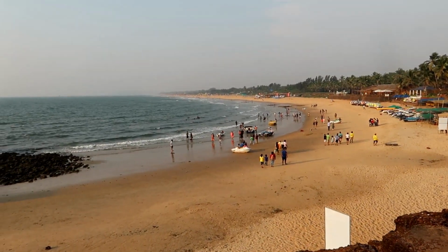Now we are at Securing Beach. From this beach, as you can see, we can see all of the famous beaches of Goa.